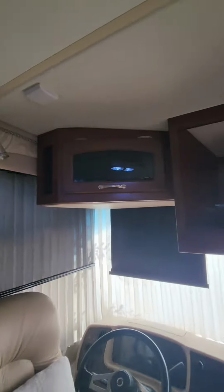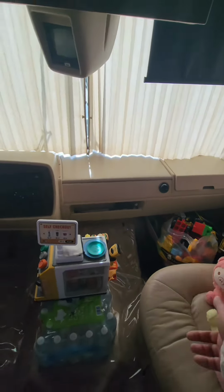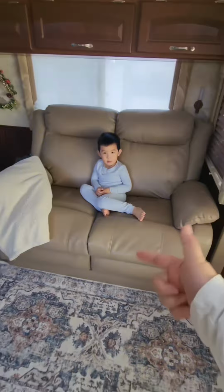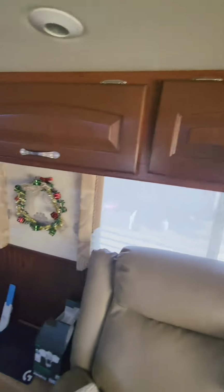And then at the front by the seating, my son stores his toys and then nothing there. Like we don't touch that area, but we have the two seats that turn around. So we have more seating, but we also have a sofa and the seat right there.